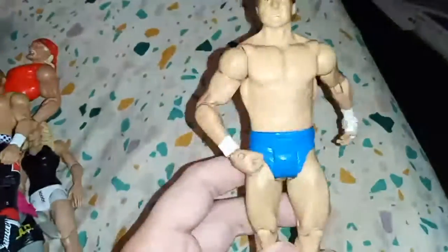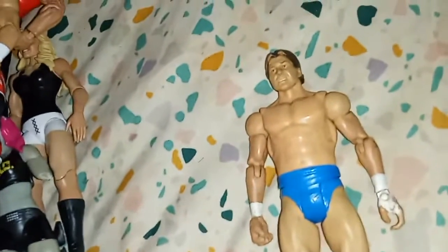Did they make up? Yeah, they do have a Mattel Paul Heyman. Came in a Build-A-Figure. But sadly, I can't really go on eBay anymore because of the scams and stuff, so I can't get that Paul Heyman. So I might have to use Roddy Piper for now until 20 years when they make another Paul Heyman.